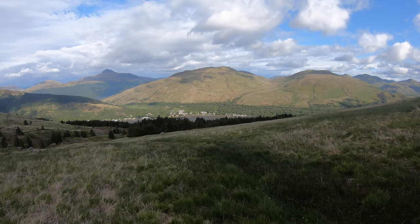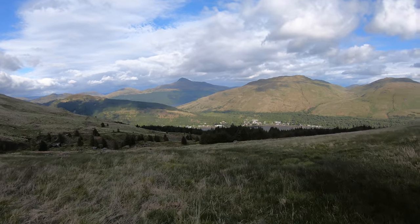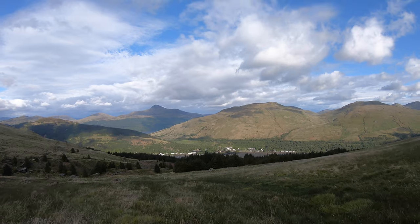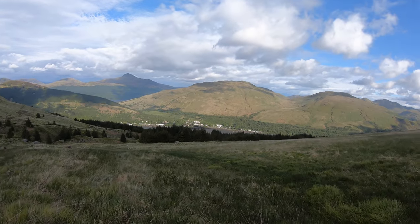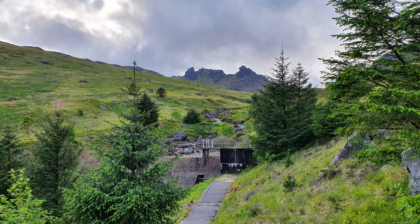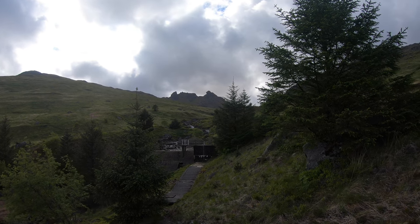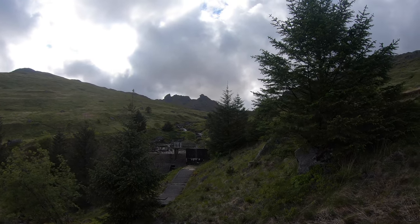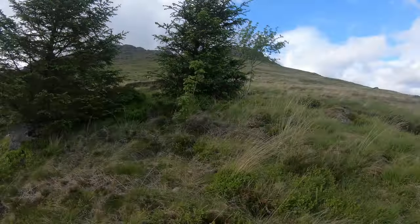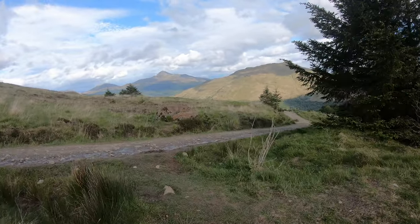Through the least foggy bit. Area soon. Now onto the zigzags. So a nice view, looking back at the dam and the Cobbler we've just come down from. Almost now on the main drag back to the car park. All the hazards cleared for the day.